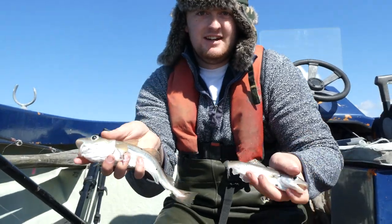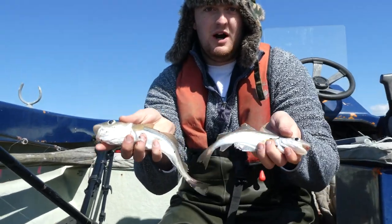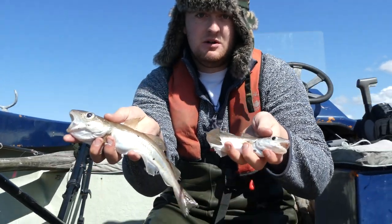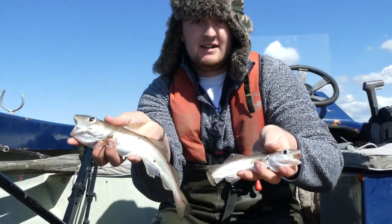Well, I've just had both my rods go off at once. I sort of grabbed one with each hand. As soon as I had one fish in, I grabbed the second rod and pulled in a nice double shot of whiting. That one would be a keeper fish. You could keep that. I'm not going to. I'm going to put both these fish back.